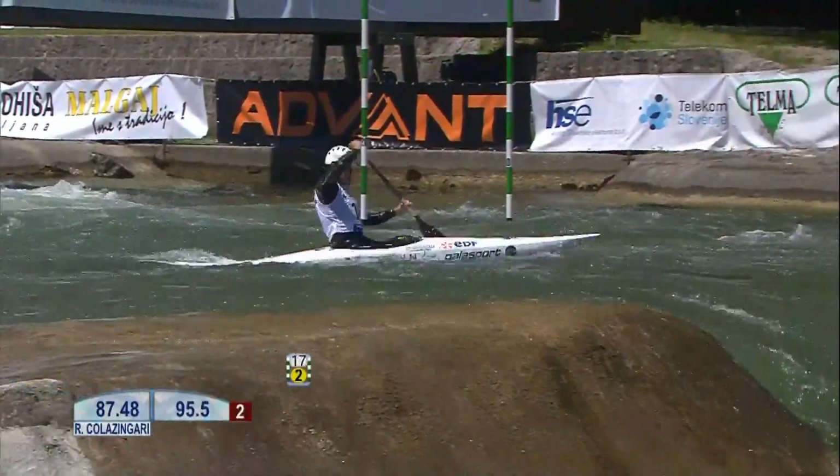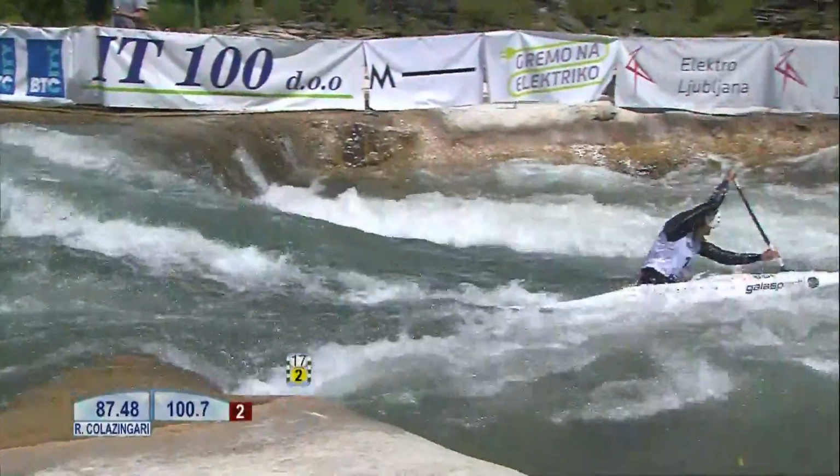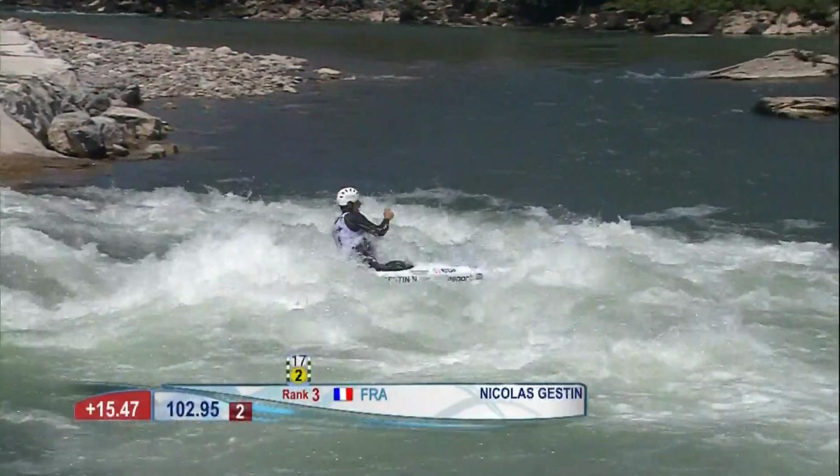There's not a whole lot of time for the athletes to recover between the semifinals and the finals, so fitness is a really big important thing. We might not race for very long in the course, but you got to make sure that you got that high fitness level. Well, into third place for Nicolas Gestin of France, and there we have it, Roberto Colasingari of Italy, standing firm at the top of the leaderboards.